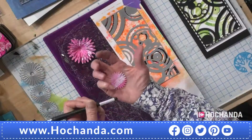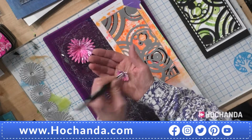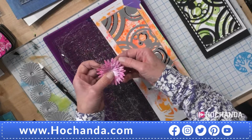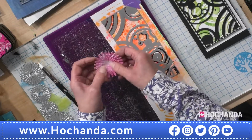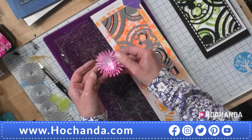So squidge all of those, and that is my scrap card. And every time you're doing a bit of die cutting, if you've got any room on your mat, you might as well do one of those. Stick those through, because then you'll just make loads of little flowers that you'll be able to use.